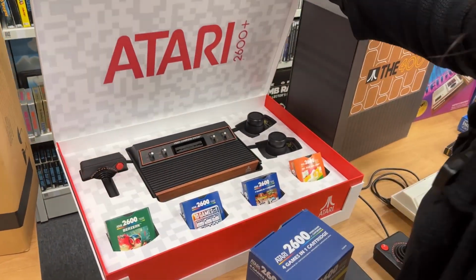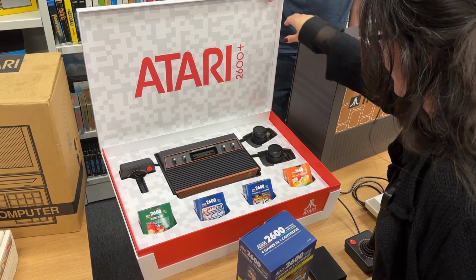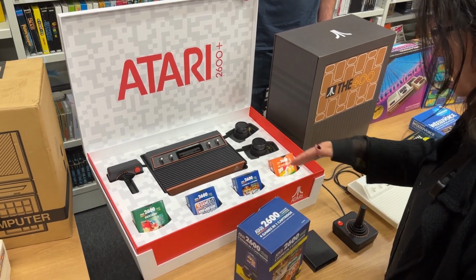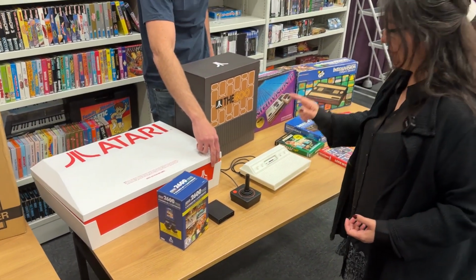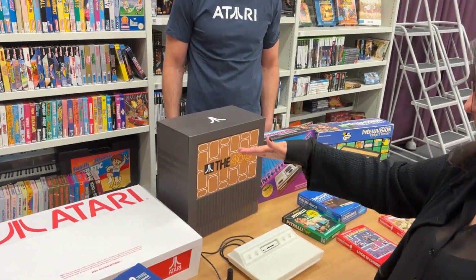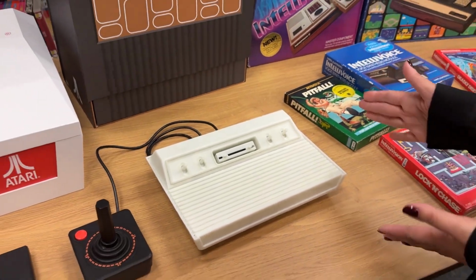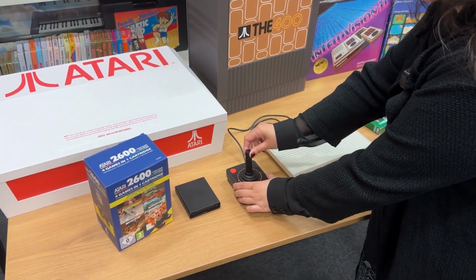It's really pretty, with the console and all of the accessories you need, and also the newly re-released games. So it's really, really cool. Very nice package. But what is special here with that one is that we have the prototype here, because the person that made this came here and tried out all of our games.